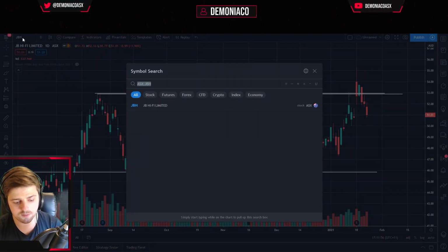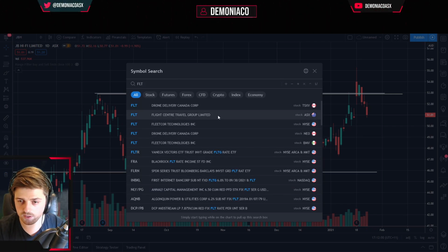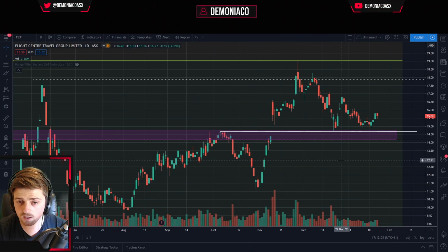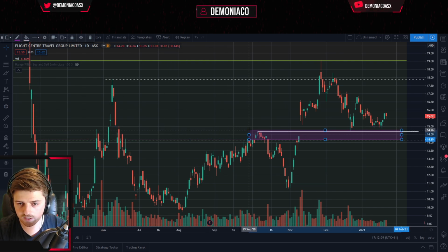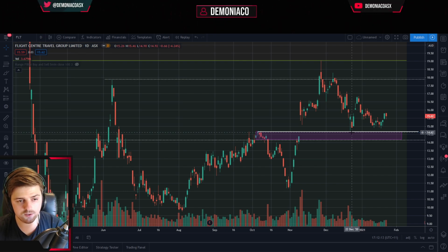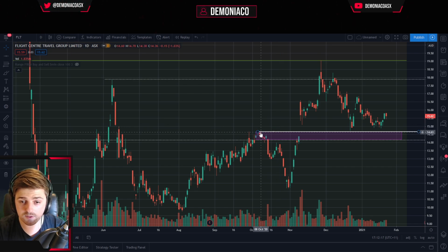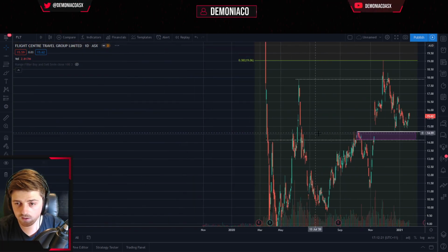We can open up something like Qantas, or actually, let's say Flight Centre. It's a bit more interesting. More people are interested in this one. Now, there's a bit of a range here. There's a support range here. So it's not just simply one trend line, but rather it's a range because a lot has happened in this area. We've got a horizontal here and we've got a gap fill here.